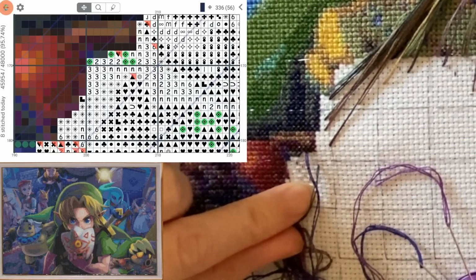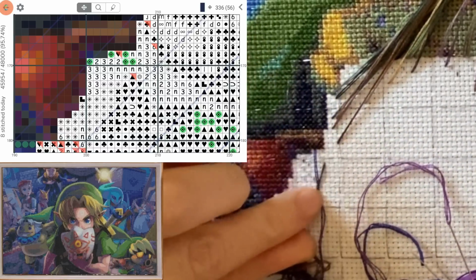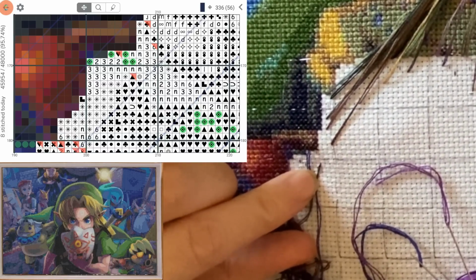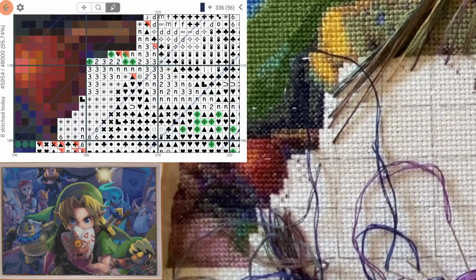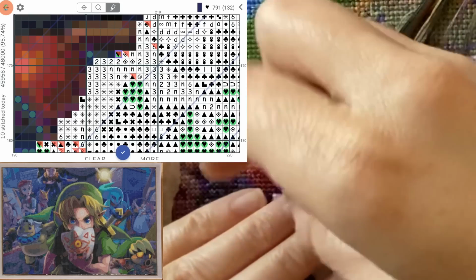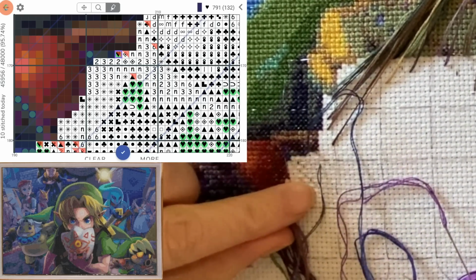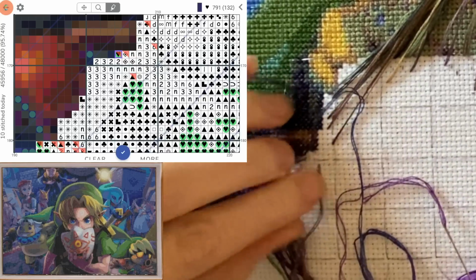I think we're going to get into Deku Link's eyes. He has very big eyes in proportion to his body. It's probably what made him look pretty cute. At least I thought so. I liked his little shield that looked like half of a shell, like a coconut shell or something. Pretty cute.